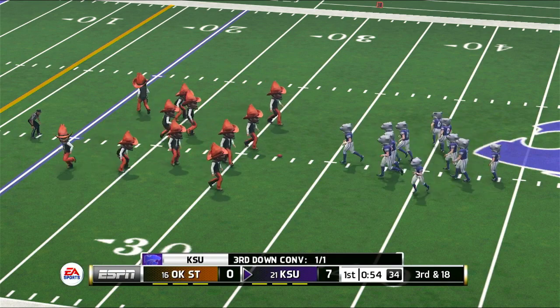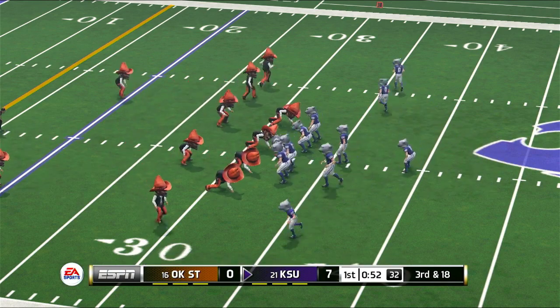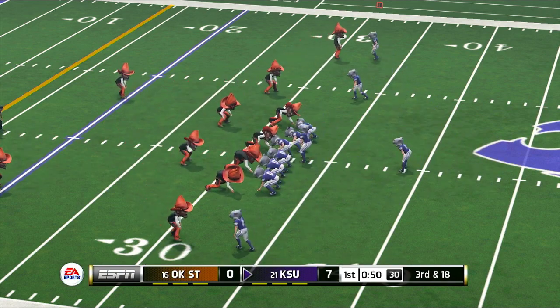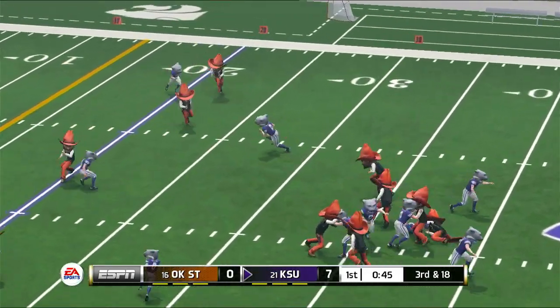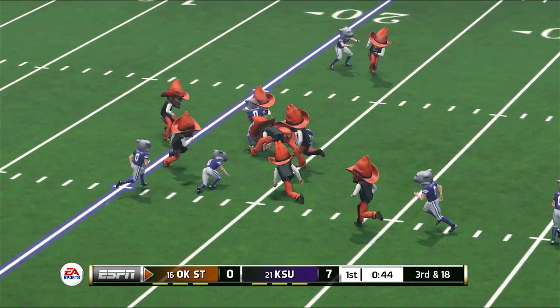Here, ball on the 32-yard line. Kansas State is up by a touchdown. Pulls it in, and he's in the open field. Loose ball.